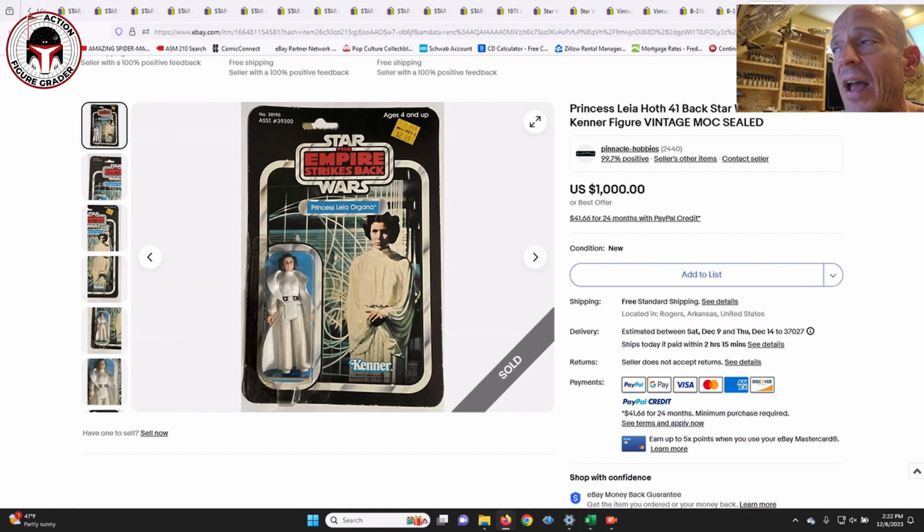But it still sold for $1,000. Is that a fair price? Probably. Probably not too far off. It's probably a 75 plus grade condition, 41 back E, Princess Leia offer list. It looks really nice. It presents really nicely. And I think in an auction situation, it probably would sell for less, but not much less. Probably $850, somewhere in that ballpark, maybe $900.